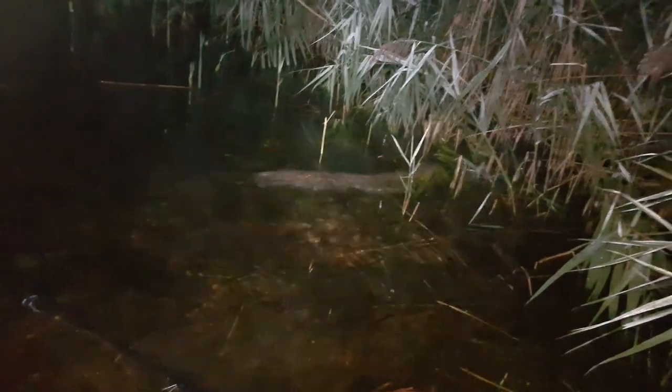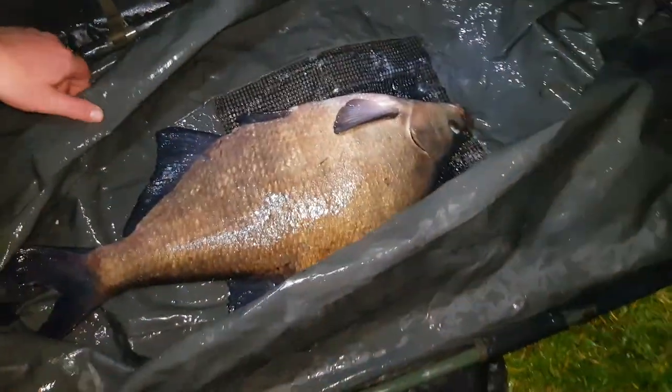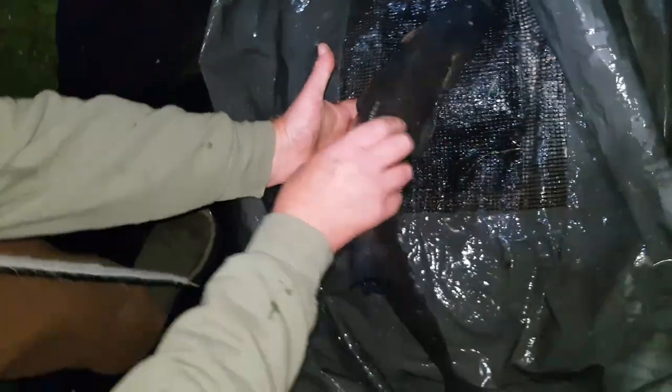It's going the wrong way. You Wally. He's sulking in there now. We'll come back to him in a minute and see if he's moved off. Here we go, lads. 8 pound 9 bream. Well, I turned him round the wrong way.